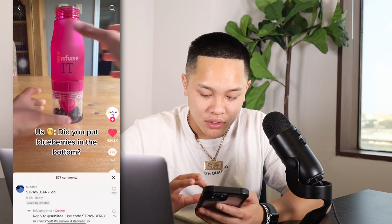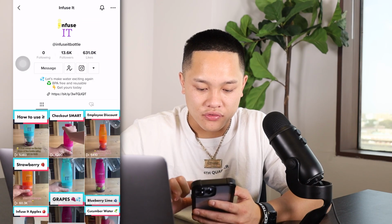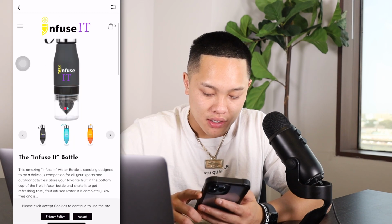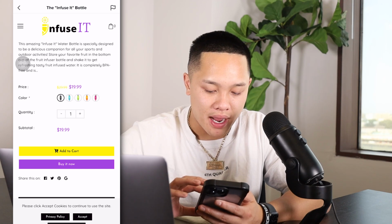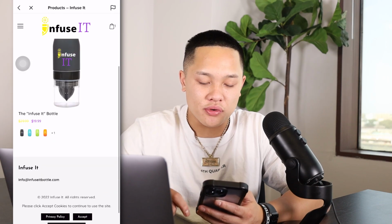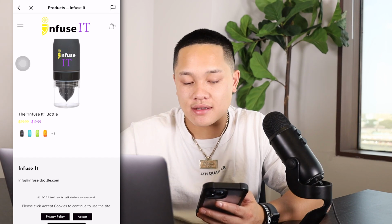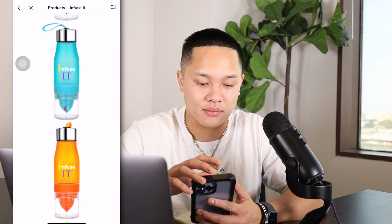Another thing you want to do is go to their actual store. If you go to their store, you're going to want to add the product to the cart itself. That way you can be primed as a buyer. So I'll add it to cart. And no, you do not need to purchase the product itself. I'm simply doing the actions of making a purchase so that down the line I can start to get targeted for even more ads on TikTok. And that's it. I'm going to hop out of here.